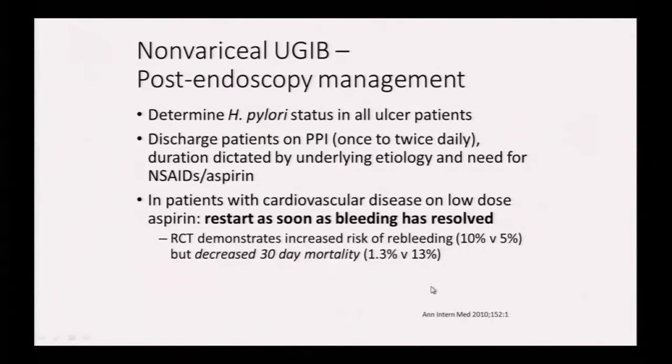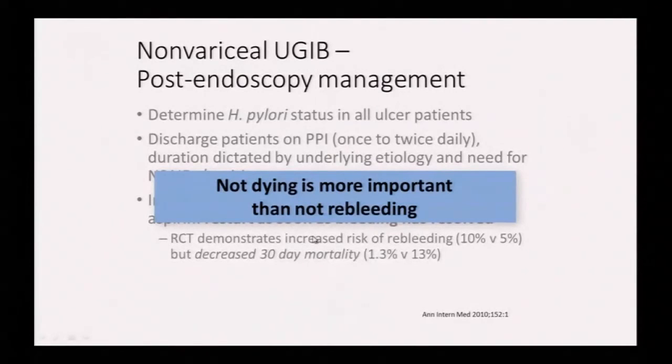And then we'll focus on this a little bit, but you have to restart the anticoagulation as soon as possible, right? There is rebleeding, and rebleeding's a problem. But patients have a much lower mortality if you restart their anticoagulation. If they have cardiovascular disease, you need to restart their anticoagulation, because not dying is more important than not bleeding. I also say you can give blood, but you can't give brain.